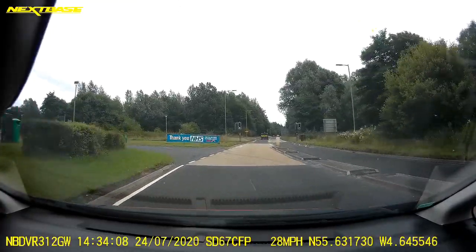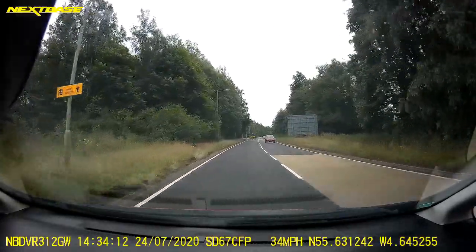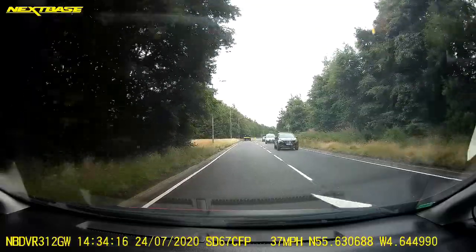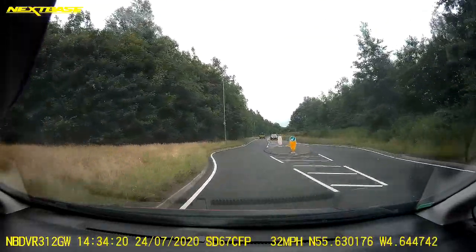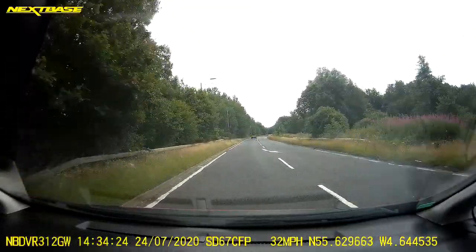Pedestrian crossing, no pedestrians waiting to cross, and the speed limit is 40 miles per hour now. Got a traffic calming measure here, I'll be able to negotiate that without reducing my speed too much, at 35 miles an hour.